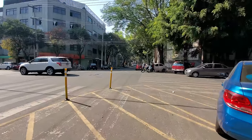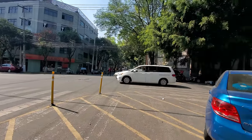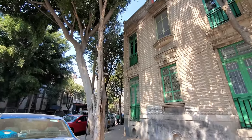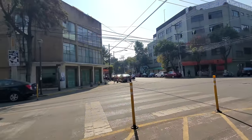I learned a lot of things in Spanish, but other things in English. And sometimes it's kind of hard to find the words. But yeah, let me show you this building. It looks really very old, maybe from the start of the 20th century. Yeah. Well, take care. Bye.